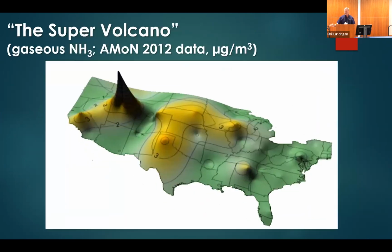And I did. And this is what it looks like in Cache Valley, what we call the Ammonia Volcano, because we're 4 to 5 times higher than anywhere else in the country. That's not to say we emit more ammonia, because we don't. We're in the same area of emission rate as Central Valley, California, the Midwest. We just trap it in our bathtub.